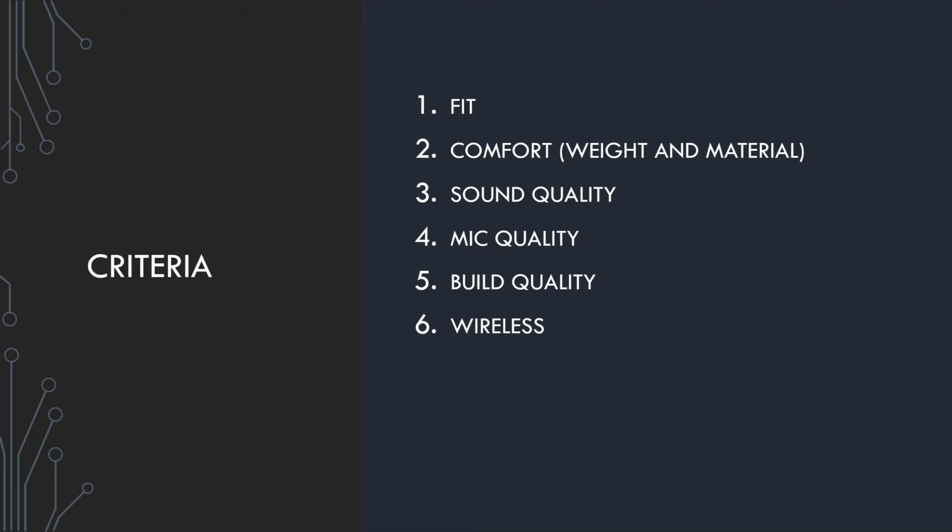Next, I want it to be wireless. This is more of a quality of life type of thing. I know wired headsets are going to be better quality overall, but I don't think I'm going to be able to really tell the difference. At this point in technology, the difference between wired and wireless in terms of sound quality is pretty much neck and neck. I mean, wired is probably still going to be a little bit better, but unless you're a huge audiophile, you're probably not going to hear that much difference.